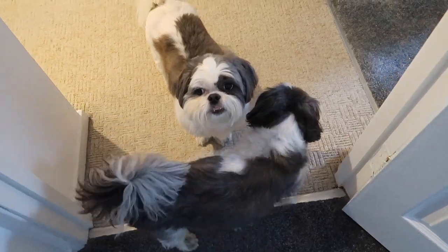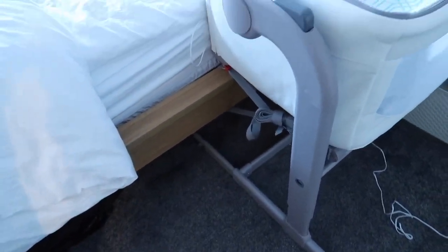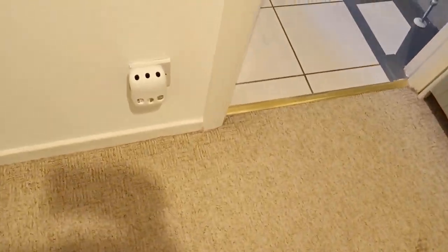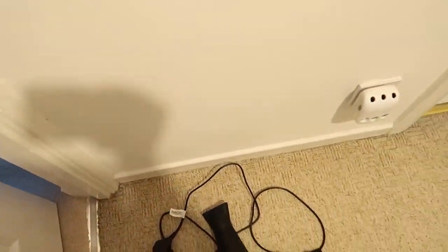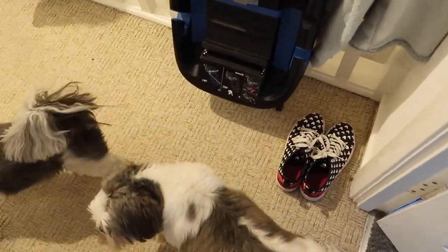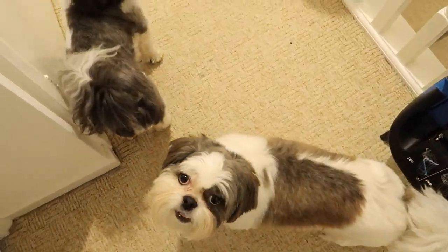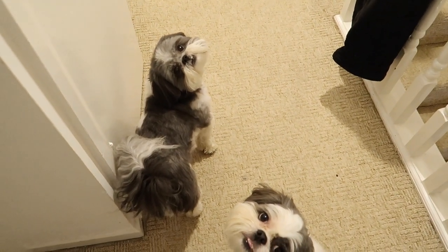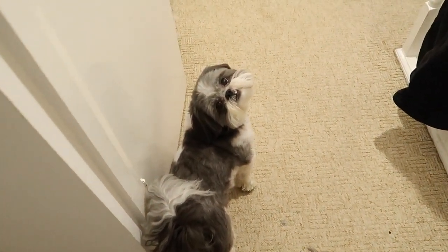Yes. Let's go then. And what we need to do is we need to shut all the doors because, you know, one likes to escape and run into the bedroom and jump on the bed when they're absolutely soaking wet. And that is not going to happen, girlies. Right, let's go. Are you ready for your bath? Let's go then. Come on.